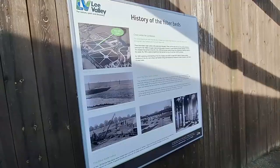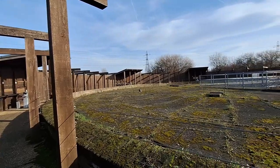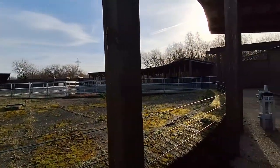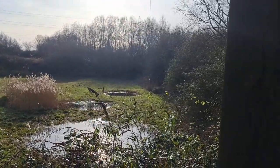150 years ago, the filterbeds were supplying the surrounding boroughs with much needed clean water. But now, the industrial area has turned into a unique wildlife haven and has one of the largest bird hides in London. It also hosts a collection of works by local artists.